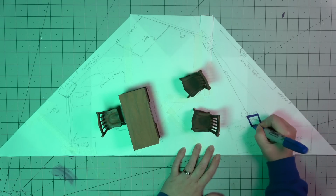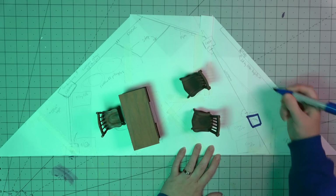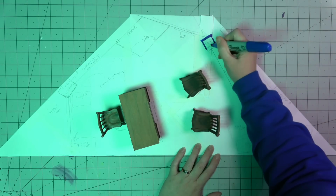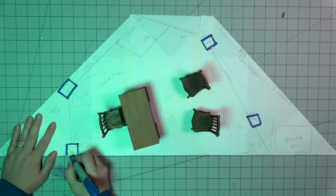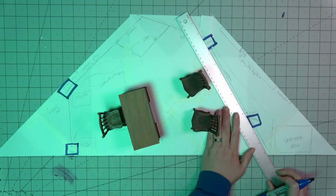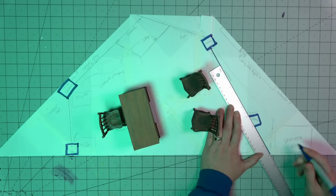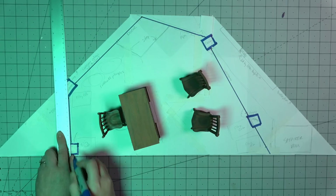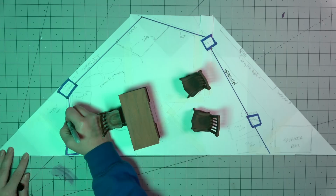The first things I'm going to mark in permanently are the columns. In blue, I'm going to be writing in all of the permanent features or features that are structural. At first I had 4 columns, but I did decide to add a 5th one later on. I also am going to be creating faux walls that are going to make it look like Juno's office is much smaller than the space that's available.